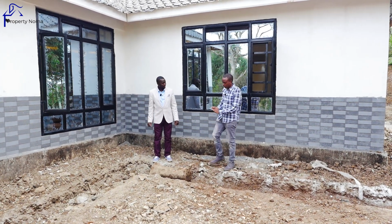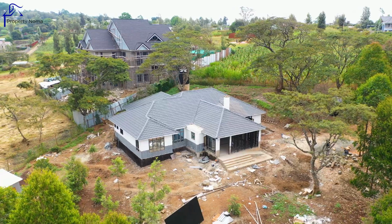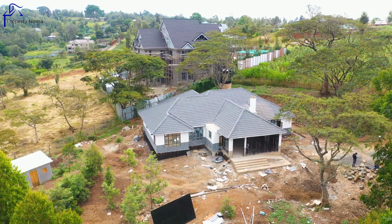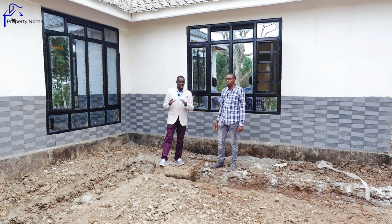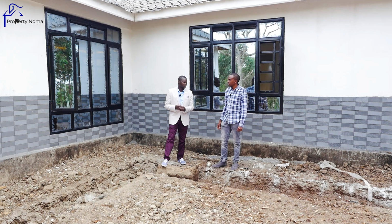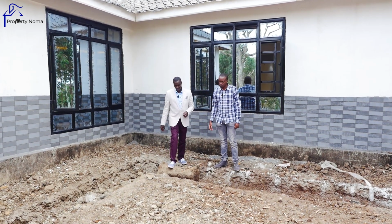And when do you anticipate the client to move in? Well, he's not in a hurry. He can just move anytime. He's not even rushing the finishing process. He has actually given us a very humble time to ensure that we've done everything according to the specifications. I think we can go inside.